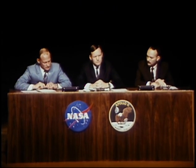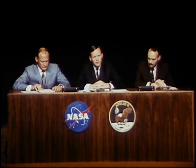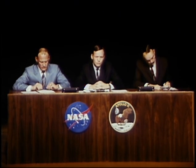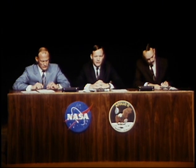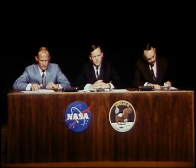We had very little trouble, much less trouble than expected on the surface. It was a pleasant operation. Temperatures weren't high, they were very comfortable. The EMU, the combination of spacesuit and backpack that sustained our life on the surface, operated magnificently. We had no cause for concern at any time with the operation of that equipment.